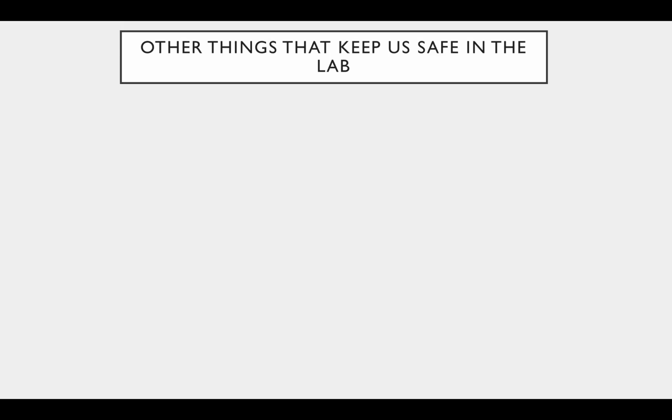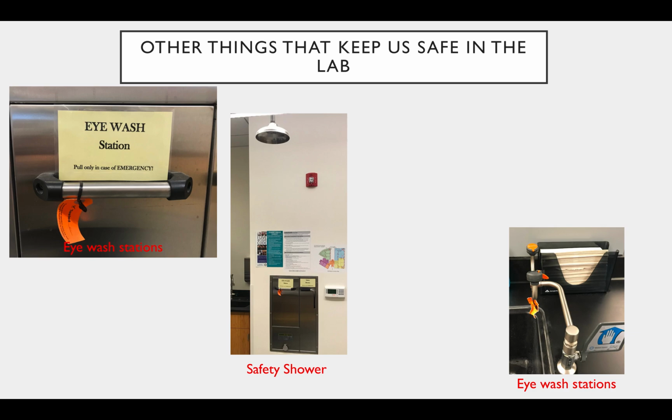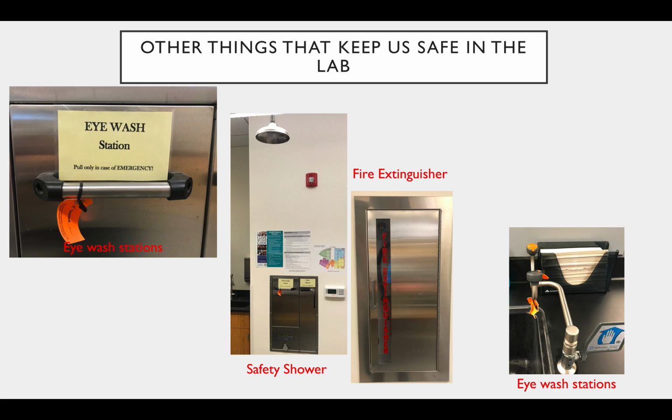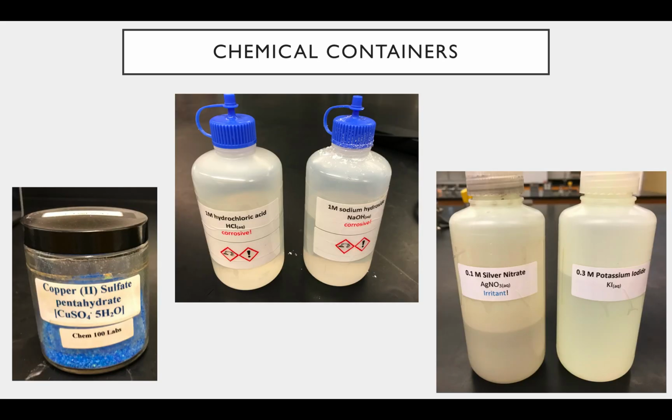So other things that keep us safe in the lab: we have the eye wash station. You guys saw this in the safety video. Safety shower, which I've never had to use, thankfully. Fire extinguisher, also never had to use, thankfully. And goggles. This is one that we'll always be using when we're in the lab.